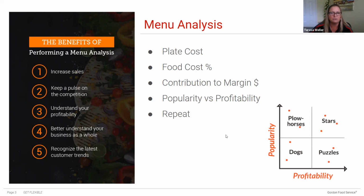So first and foremost, plate cost. Some of you will know this as theoretical item cost. It's one of the most important metrics that you'll need to do a menu analysis. Yes, costing out each and every item or ingredient on your menu is a very painstaking exercise, but it's very important to do it regularly. Using standard recipes can go a long way in ensuring proper portioning and consistency from the back of the house.